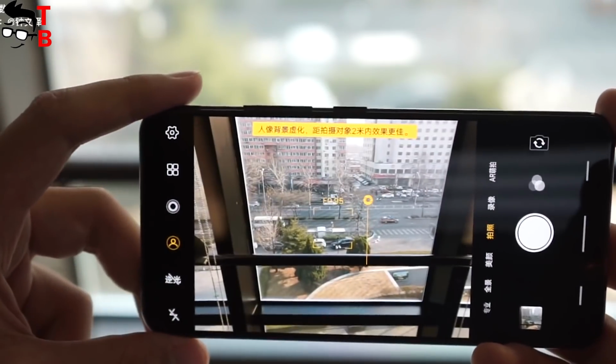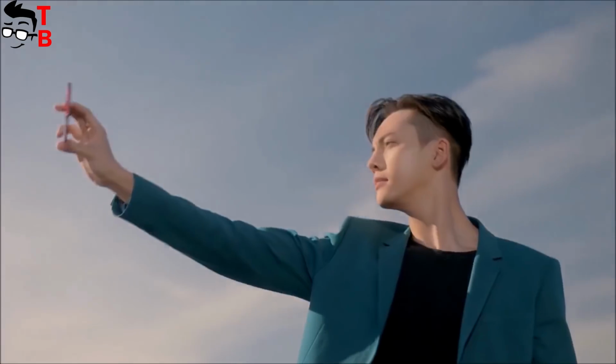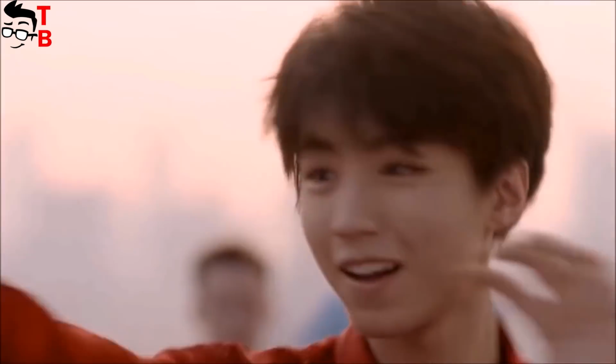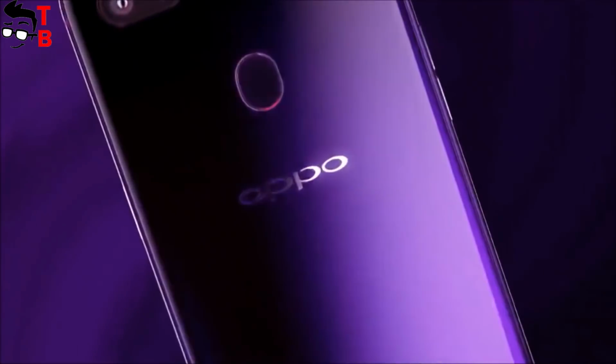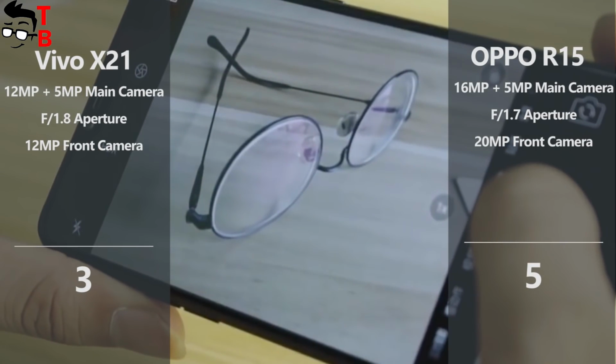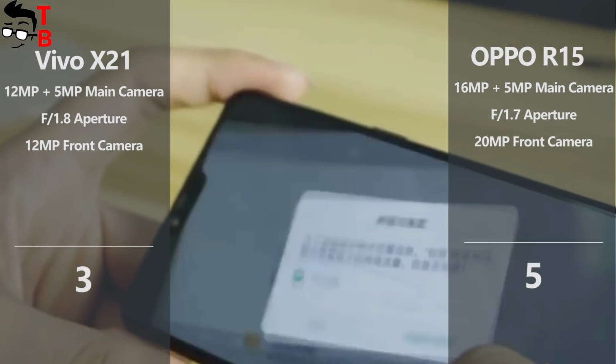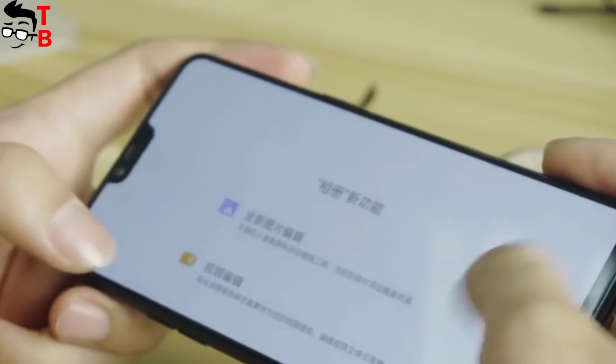As for the OPPO R15, it comes with the same 12 megapixel main camera and 5 megapixel secondary sensor, however they have another aperture, f1.7 and f2.2 respectively. Also there is 20 megapixel front camera with f2.0 aperture. Right now we don't have real sample photos, so we can compare these phones only by specifications. As you can see, OPPO R15 looks better.